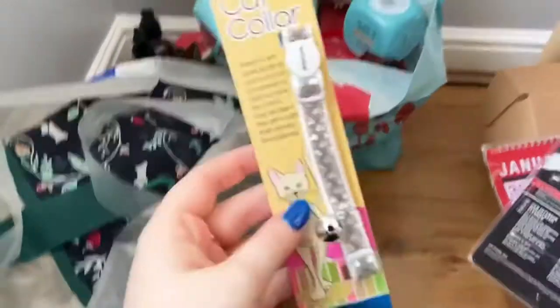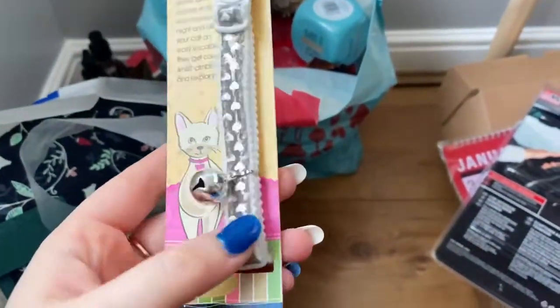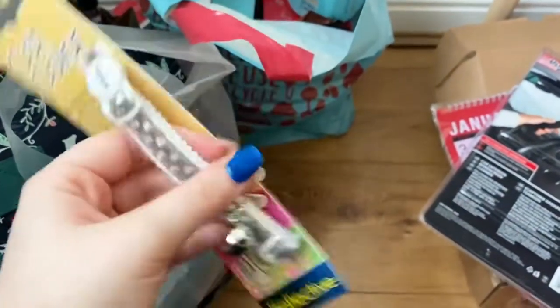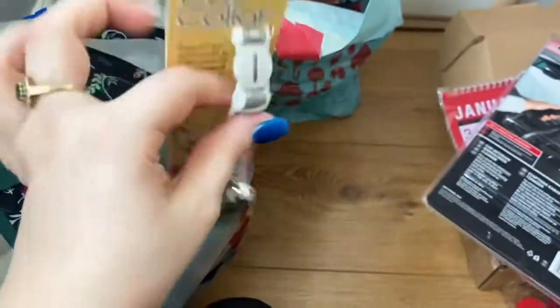For my cat, at my mum and dad's anyway, obviously not here, I got this little collar, which is silver, with a little bell on it. I got one of these before in yellow, and it was really good quality. So yeah, I thought I'd get her a little collar for Christmas.